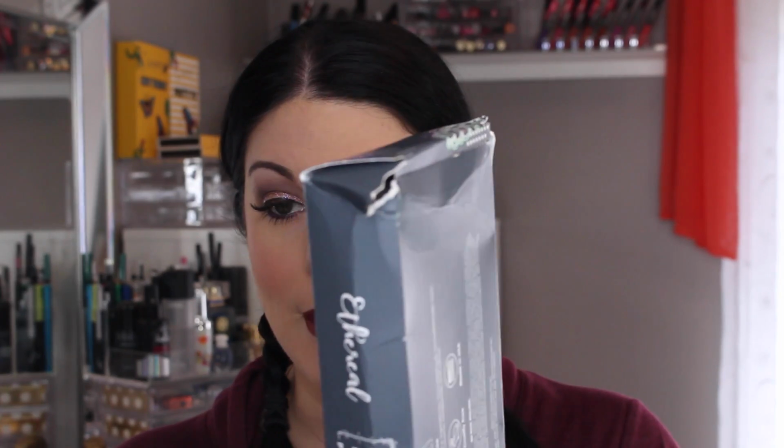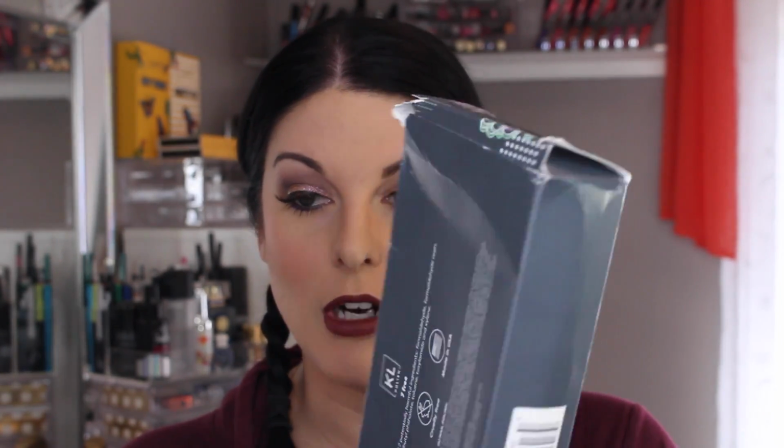Now on to the actual product. I'm going to preface all of my negative comments by saying I actually do like the formula. It did end up working out for me. That being said, this is how the box came. It came completely crunched and smunched. I cannot take pictures of it because it looks like total shit. Each corner is mashed. So fine, it's just a box. It doesn't really affect the product.